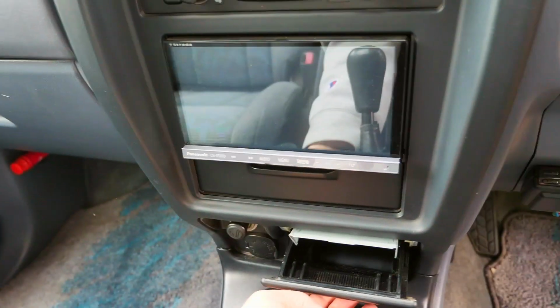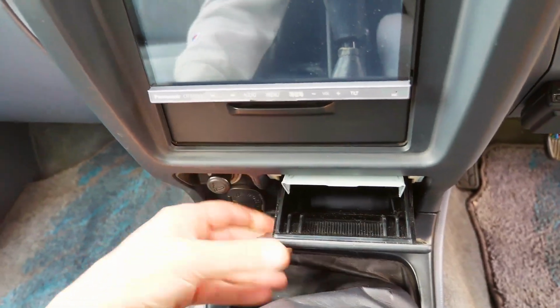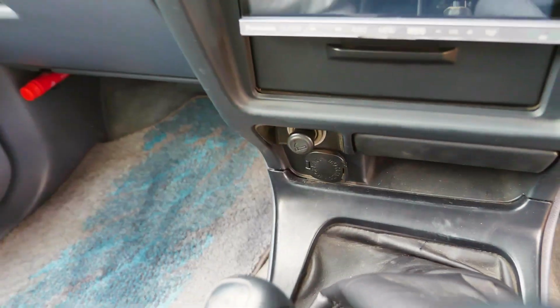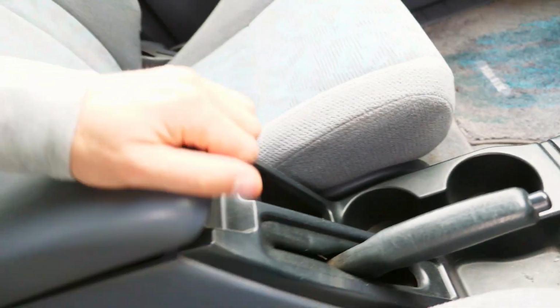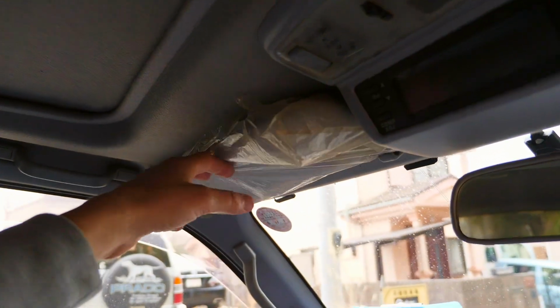And then no smell of cigarettes. Doesn't look like it's ever been used. Has an extra cigarette lighter adapter down there. A couple of cup holders. And a console that's really deep, but not very large. Look at this. Original plastic on there that they never took off. And a sunroof. Boom.